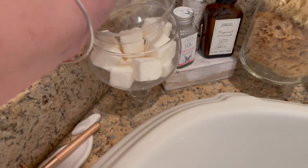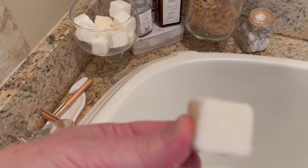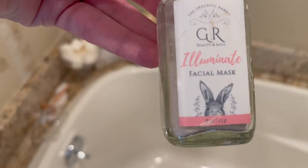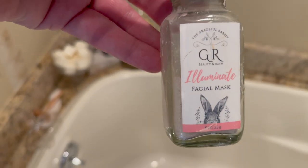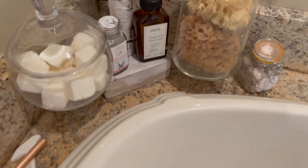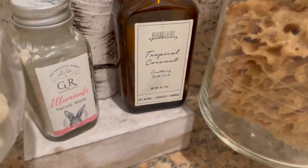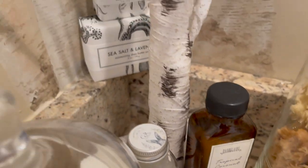These are some exfoliating cubes, and I believe the name of the company is the same as this. Made in New Hampshire, and it's the Graceful Rabbit. She has a lot of nice soaps and everything, and I find her different places here in New Hampshire. This I got, a tropical coconut bath salt, and I apologize, I don't remember where I got that.